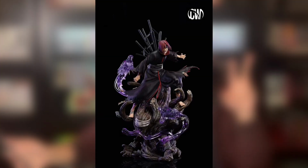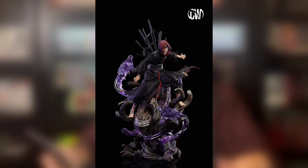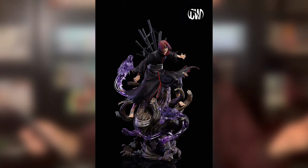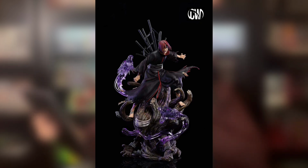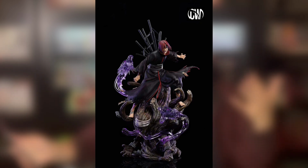But first up here, we're continuing the Cartoon World Battle Damage line with Nagato here. We actually have 2 statues that I have on pre-order from this Battle Damage line. The first one here is Nagato. Nagato's not one of my favorite characters, guys. I know a lot of people love him, but he's not one of my favorites. But when I saw this statue, I loved the concept, so I had to pick it up.